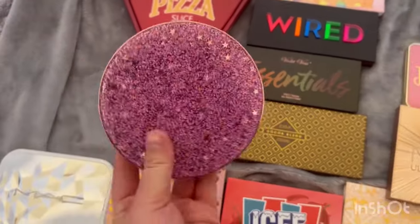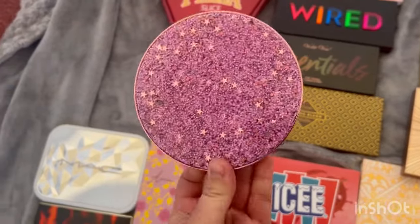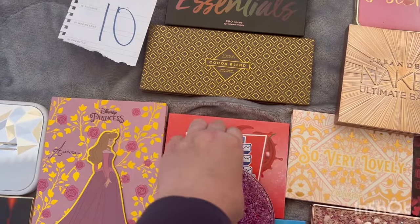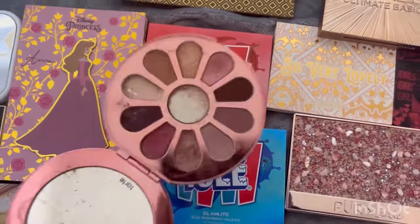So let's start with this one. This is the Tarte Love, Trust, and Fairy Dust. I like this one because of the packaging. You'll be able to tell in this video, I'm a huge fan of like cute packaging. So here's what it looks like.